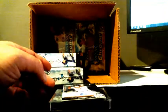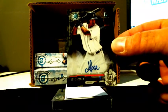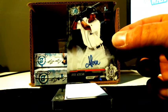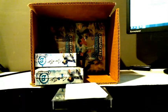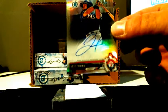Wrong way. Well, maybe the right Ray is in here. At least that's what I'm hoping for. We've got for the Tigers, Jose Azucar, for the Rangers, refractor of Jose Trevino. That is 317 out of 499.